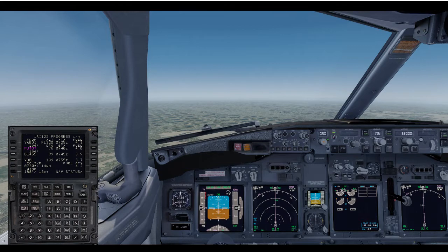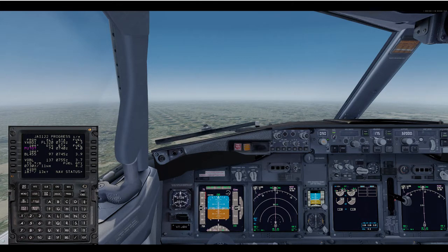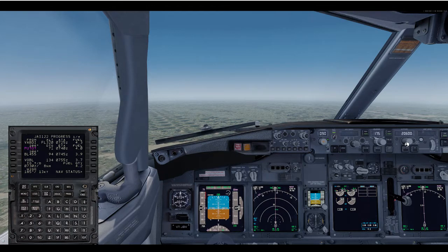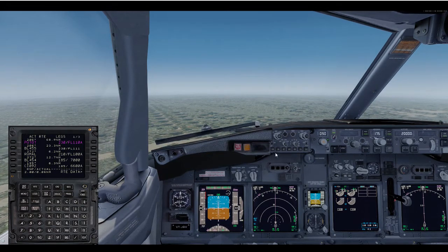We can now request descent, JetAirways 122. JetAirways 122, descend flight level 200. Descend 200, JetAirways 122. So we can descend to flight level 200 right now.